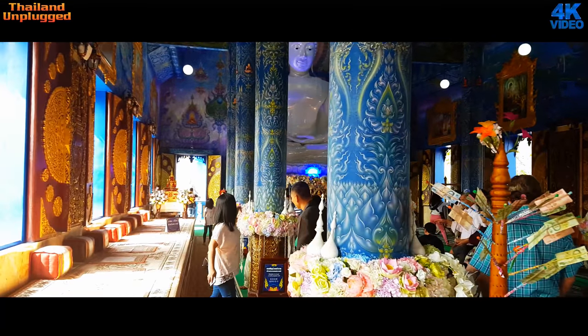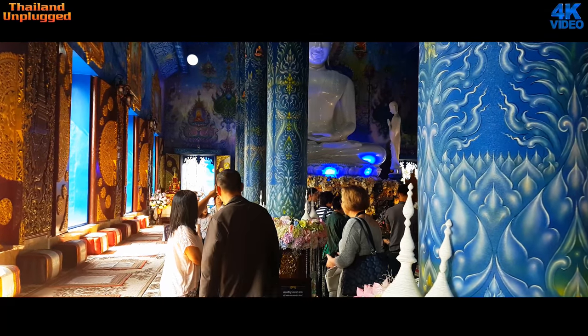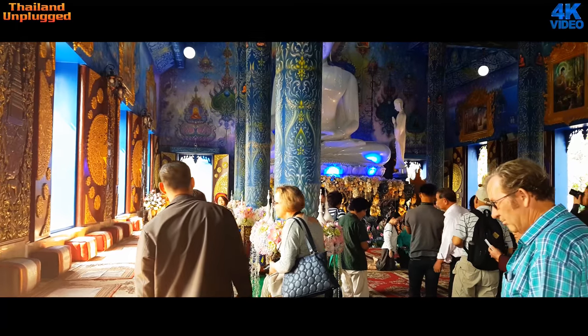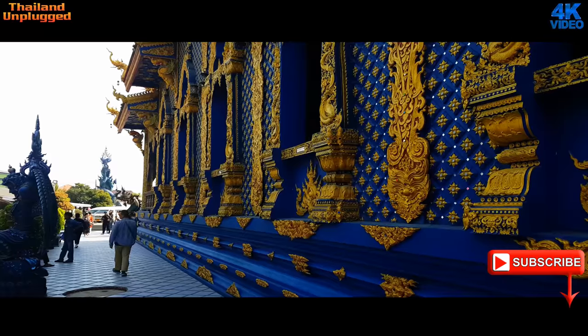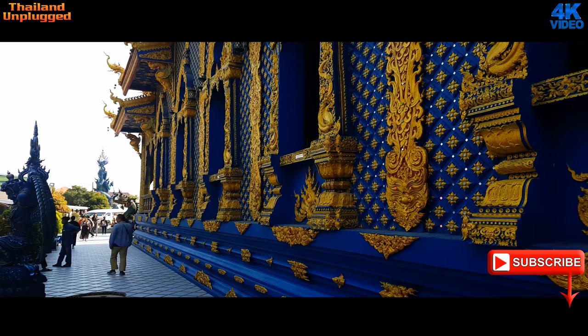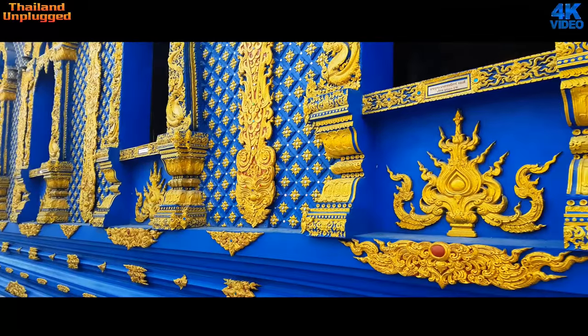Some of this artwork around the walls is fantastic. The work they've put into it, very nice. Look at the detail in the gold paint or gold leaf. Incredible.